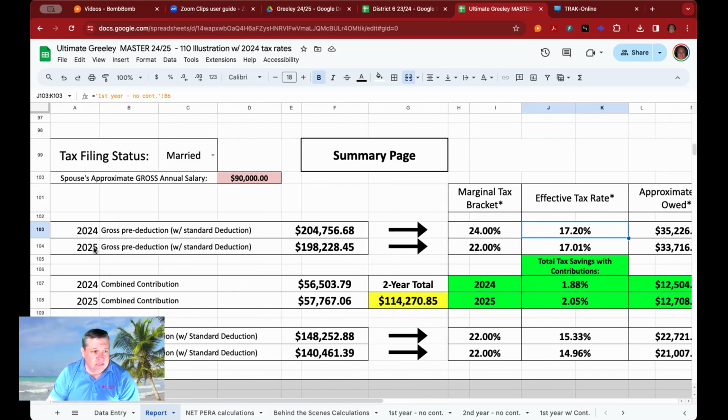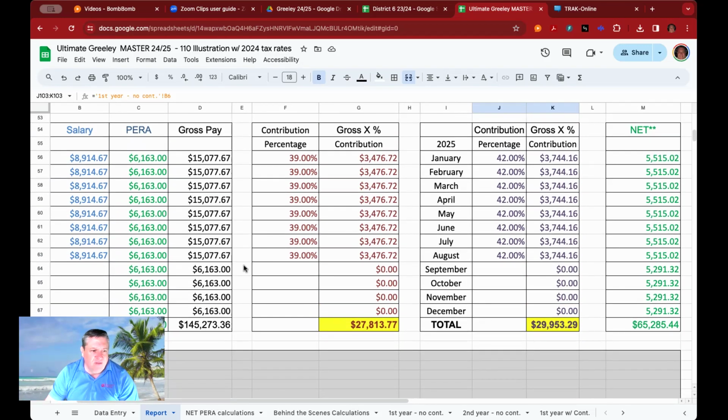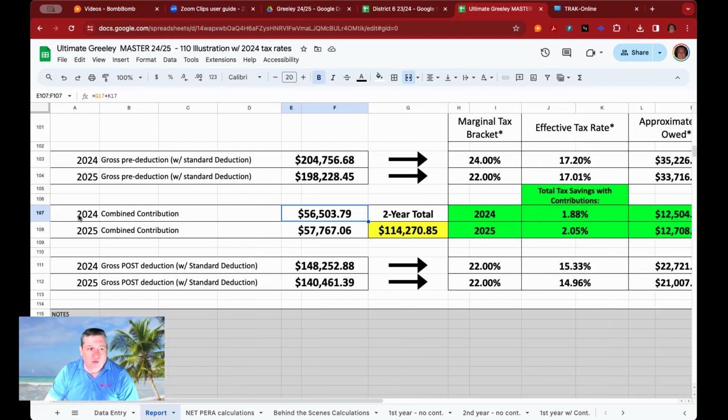Same thing for 2025. If you don't shelter anything, you're going to have taxes of about 33.7, and your effective tax rate went down a little bit. Why? Because her income, instead of being 157, is 145. Now, if we look at sheltering the way we talked about, Jane would put about 56,500 away in 2024. She'd put about 57.8 in 2025. Combined between those two years, she's going to shelter about $114,000 over that double dip time period.